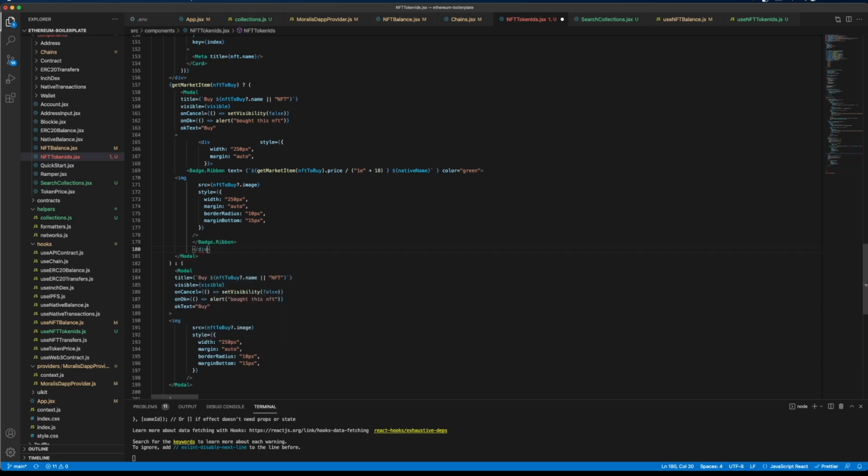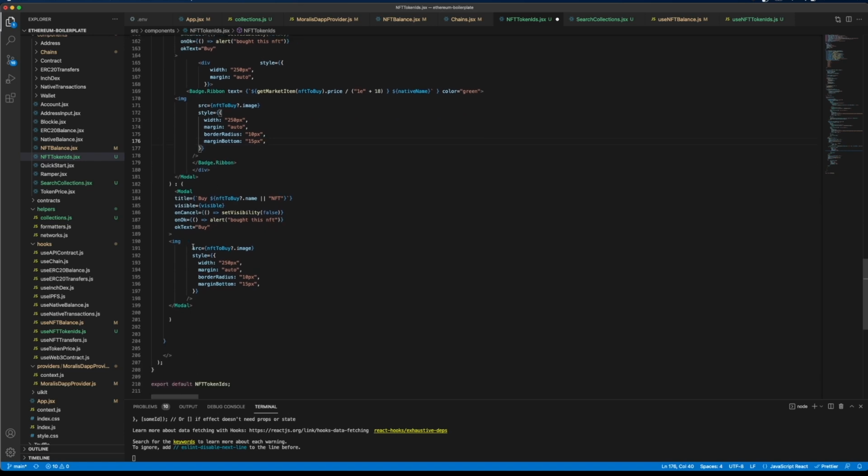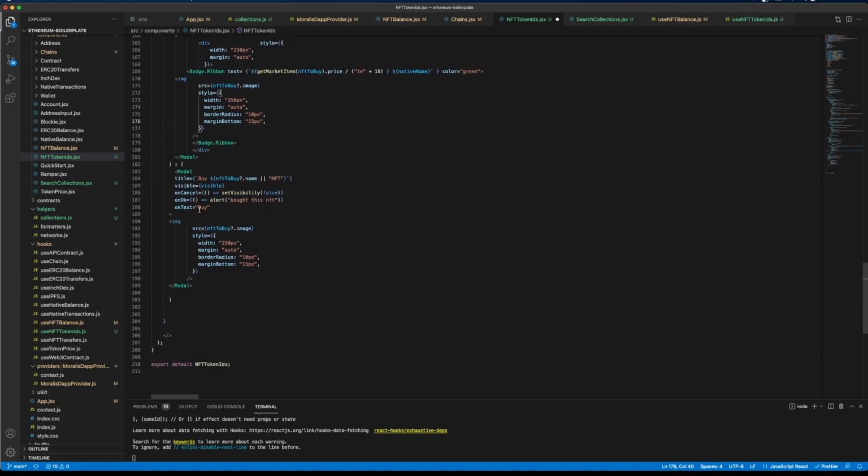Of course, we also want to have this other modal. So if you have an NFT that's not for sale, have some sort of indication that it is not for sale, and we won't have an alert that you bought this NFT. We'll just, if you press OK, set the visibility to false again. And then down below the image, we can build an alert saying that this NFT is not for sale.